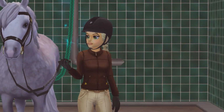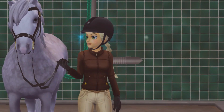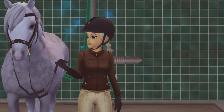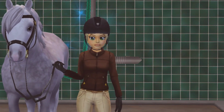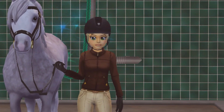So guys, I just quickly groomed and untacked him. He did super well in my lesson today. I'm super proud of him. And I have roughly about an hour until my next lesson with Pumpkin. So I think I'm going to ask Joanna if there's anything I can do around the barn as a chore, because, you know, there's always something around the barn that I have to do.